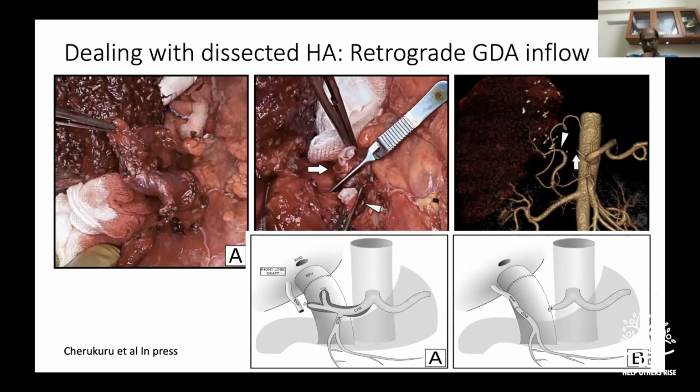These are some pictures that Dr. Ramkiran has drawn for the manuscript that we've actually submitted now, to show how the dissection progresses and spares the GDA. And we've had good results with this, and you can see the reconstructed CT image of the artery showing good blood flow being fed from the SMA through the pancreaticoduodenal arcade. So this is a good way of salvaging a situation when your common hepatic artery is dissected. We've used this as the most common rescue strategy in our unit.